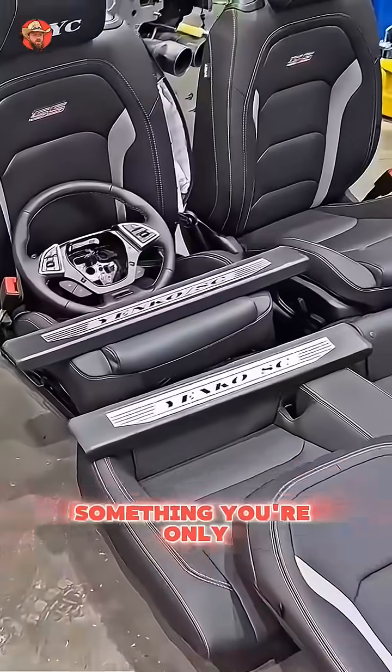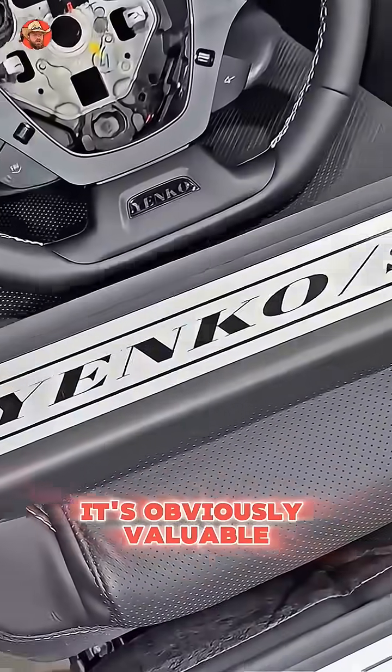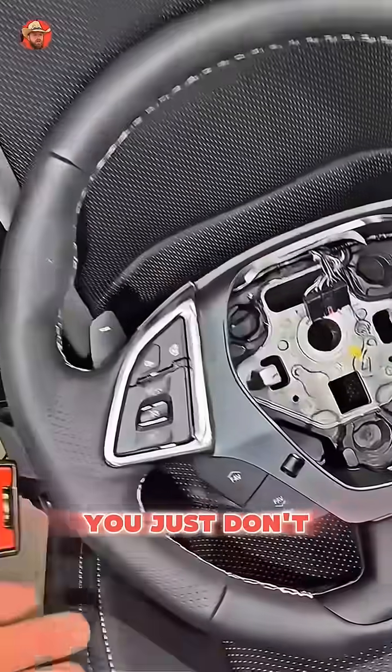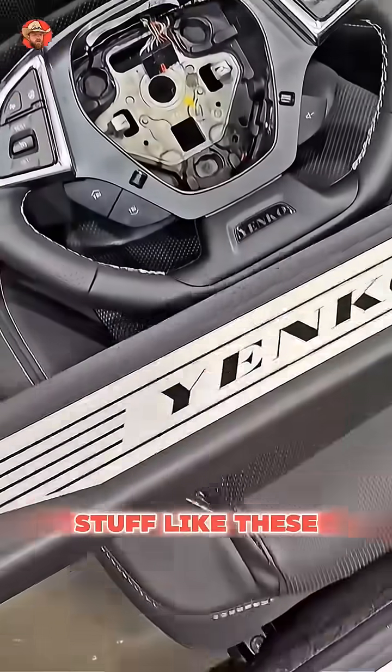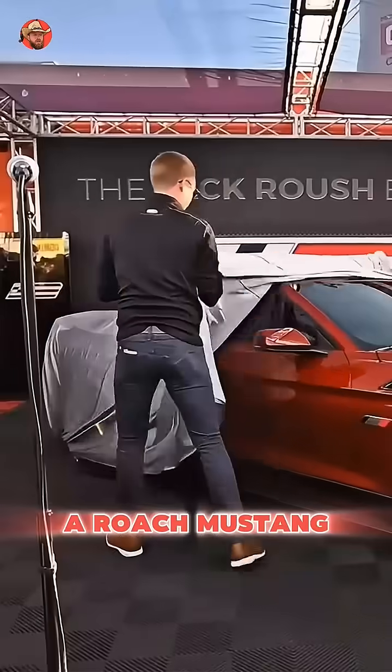And that's the third category. Something you're only going to find on a car like this. The stuff that's so rare that it's obviously valuable, but the fact that none of them have sold before, there's no sales data, you just don't know how valuable. Stuff like these door sills, I think the closest thing we can compare that to is, say, a Roush Mustang.